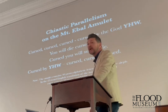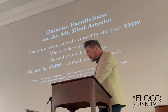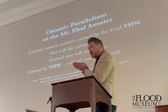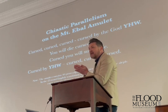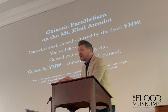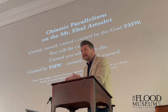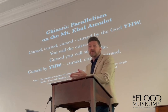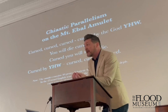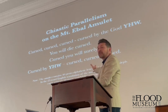It appears to be a parallelism, which basically, when you sealed that little curse tablet and put it on the curses altar, you were basically telling God, let these curses fall on me if I don't keep my word. It's kind of like when you get married and you give your wife the ring, and you're making a covenant. You're renewing that covenant. It is right here at that altar that we find this.